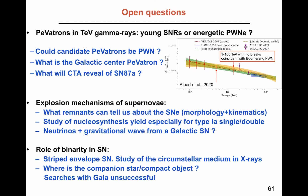And in terms of explosion mechanisms in supernovae, the remnant can tell us something about the explosion mechanisms using the morphology and seeing the kinematics. Studying also the nucleosynthesis yields for type Ia can give you information on whether it was from the single or double degenerate channel. And if we are lucky and we have a galactic supernova, new generation neutrino or gravitational wave instruments will also give us insight into the explosion mechanism, but it needs to be, I think, a rather nearby galactic supernova.